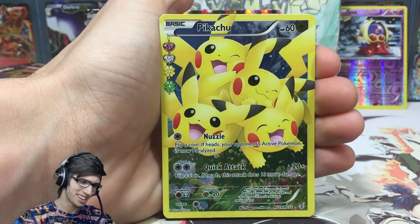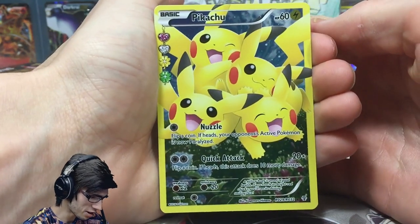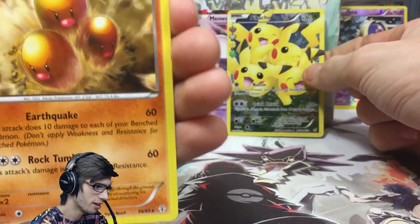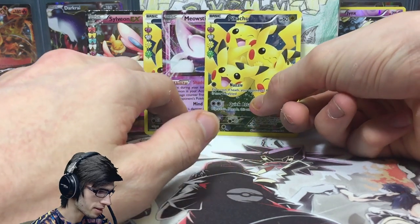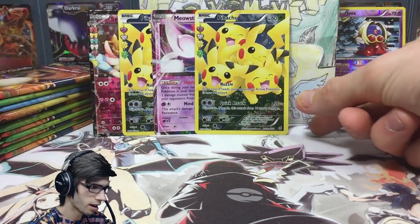Ooh, we've got another Pikachu full art. I'm not even mad. Not even mad. Check that. Pikachu V2. And we got a Dugtrio. So not bad. So we've pulled a lot of duplicate ultra rares so far. But yeah, in particular Pikachu, I'm definitely not mad about. The Gardevoir, I'm definitely not mad about.